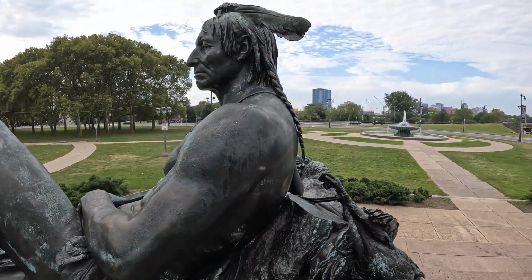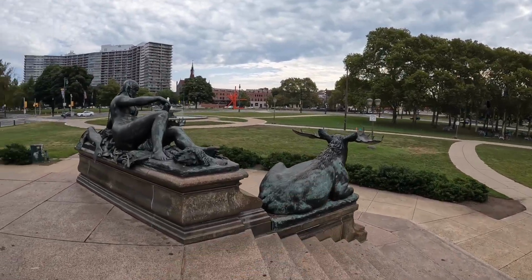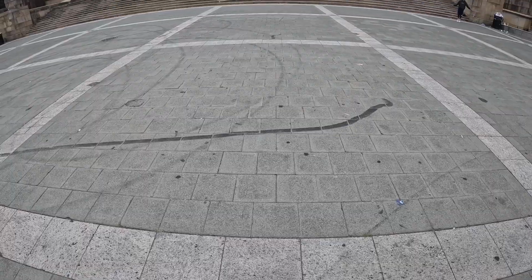Pretty cool. It's surrounded by all different animals. Got an Indian chief laying down. Got some buffalo, some deer. Looks like you got a bear right there. Buddy's sitting on an alligator. Definitely pretty cool. But let's go over to the steps right now, check them out, and I'll tell you guys some of the stuff that I know about them.